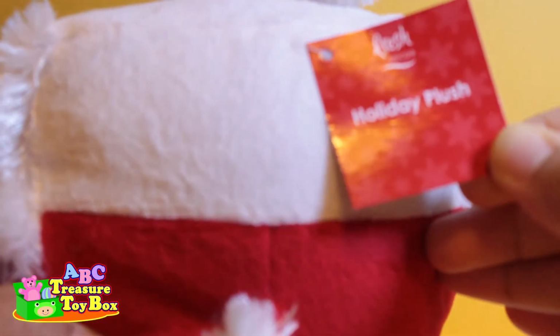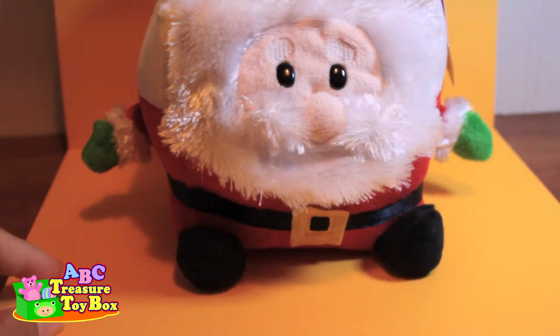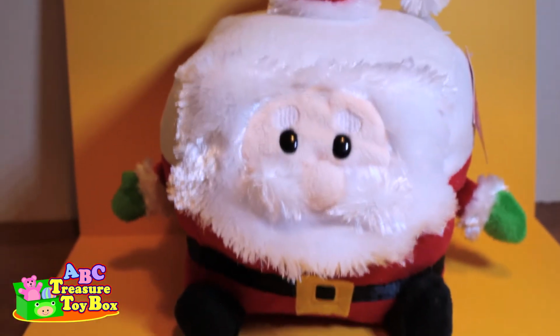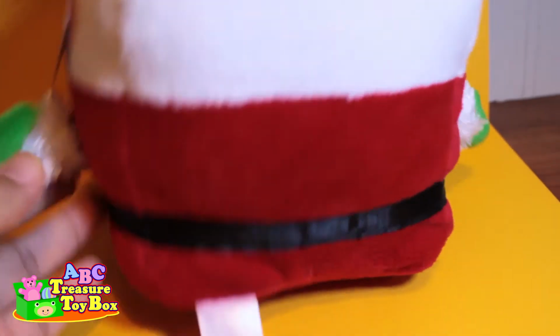My last ornament is not a Beanie Boo, but it is a Santa Claus. He is a specially designed holiday plush. He is a cube Santa. His body shape is a cube shape, and as you can see, he's nice and plush. He has these cute little black beady eyes, round nose, and soft plush shaggy fur for his mustache and hair and beard. He's really a cute design. And I'm turning him around to give you a full view. You can see that his feet and legs are really tiny.